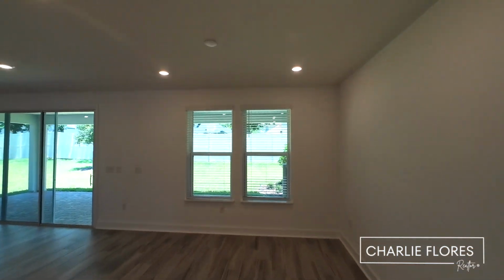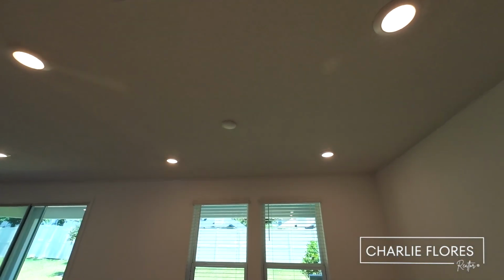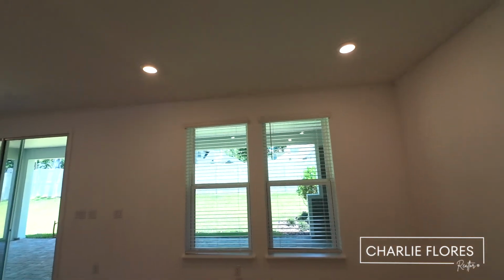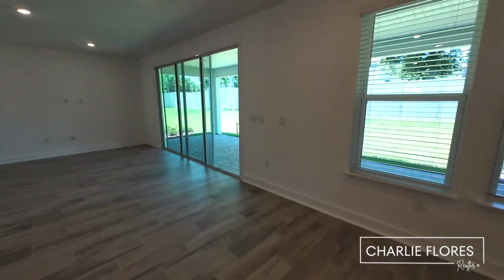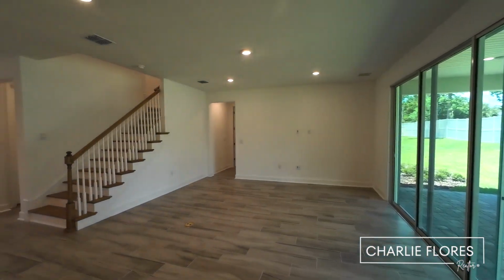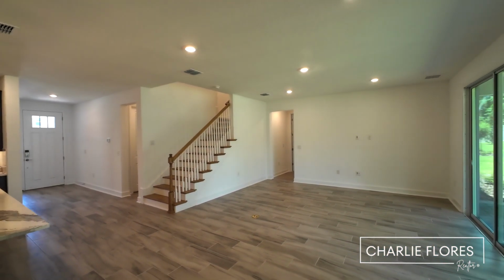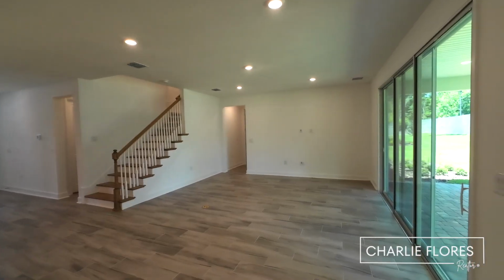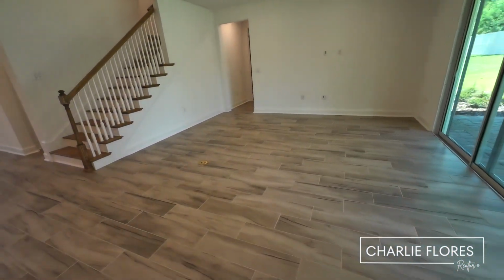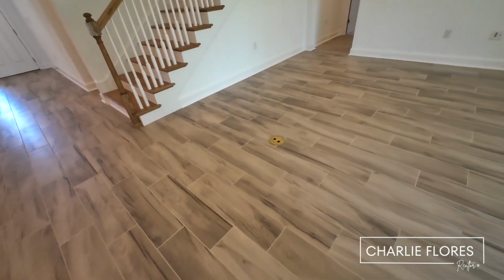Next is the casual dining area, some additional lighting there, and then pre-wire for a light fixture. Continuing into the living room. This room is about 18 feet 10 inches by 15 feet 8 inches. Large space, you have a floor outlet.